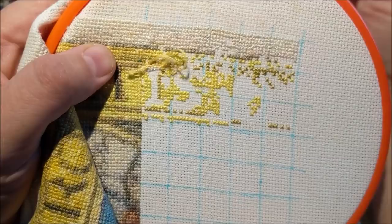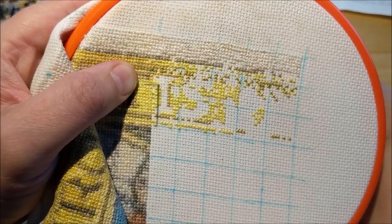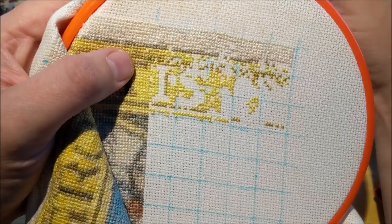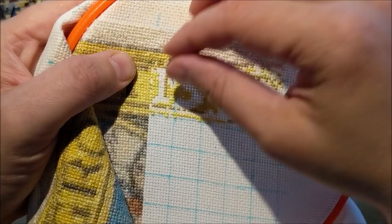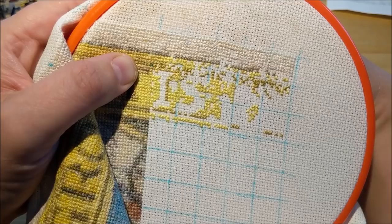Should have done this. Is it this stitch? No, it's this stitch right here, right? Yes, I should have done that. There we go. All right, so I'm gonna backtrack a smidge. Come here. There's that one. Come here.